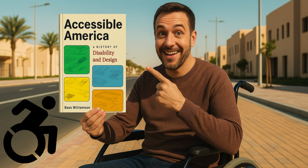Activism especially often calls for adaptation, making the existing world work, not necessarily inventing something brand new. That makes sense. It's not always about the next gadget, but about making the sidewalk usable. Precisely. Which leads to that brilliant ADAPT bumper sticker slogan.